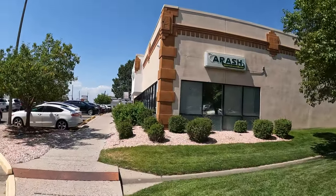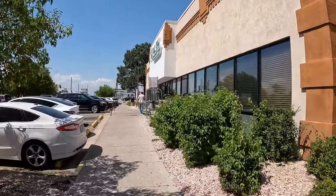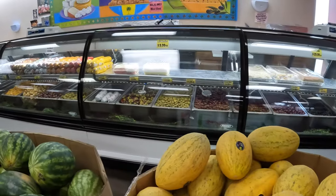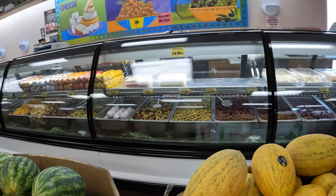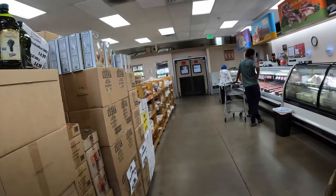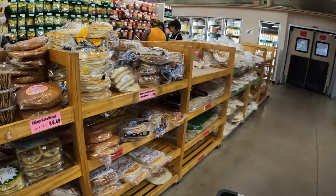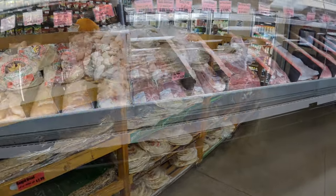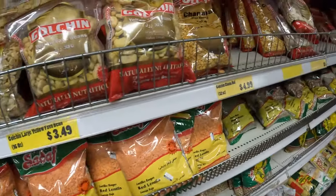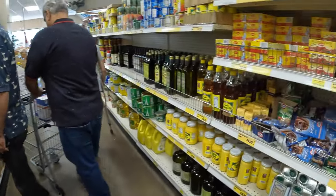We're gonna do a little tour of the international markets today. Traveling abroad without a passport. You want to eat these melons? There's some lentils. Yeah, I like the fava beans. Make fava bean soup with it. Broad beans, same thing.